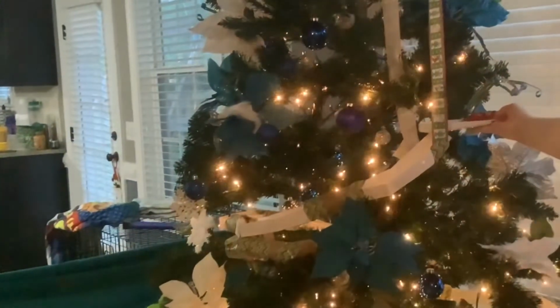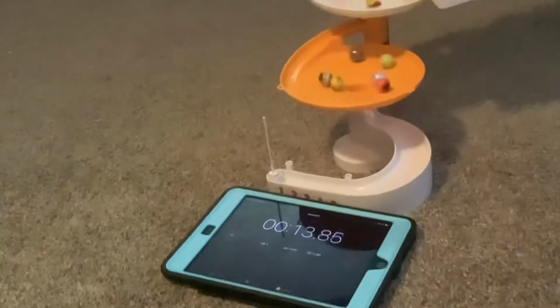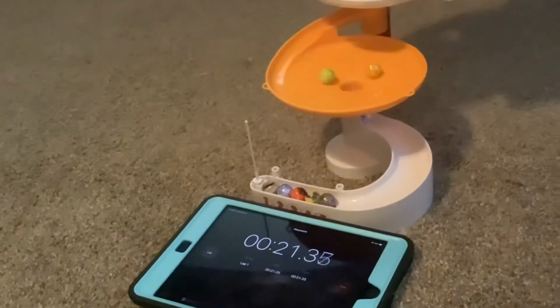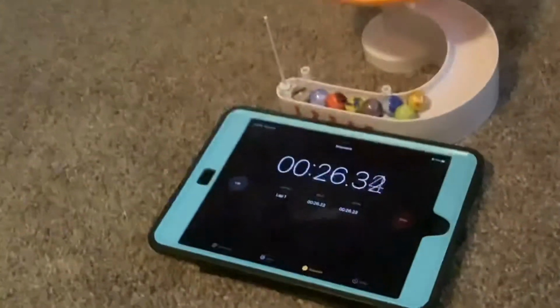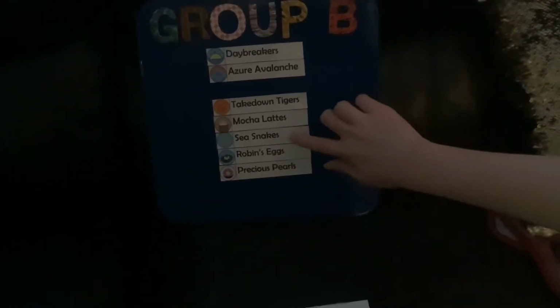Now we have Group B Round 1. So here they are, the starting line. And they're off. They're going around the Christmas tree and through the Plinko maze. And they all come together in the final funnel. And, ooh, it's close. Looks like Mocha Lattes might be able to drop in there. And yes, they will, to take the first spot. And, ooh, Sea Snakes and Shining Suns are the last two marbles to make it. So they will be eliminated from the race. Here they are getting taken off the board.